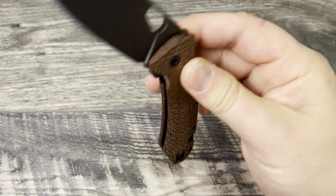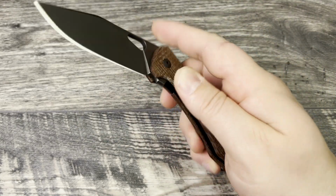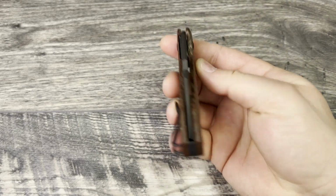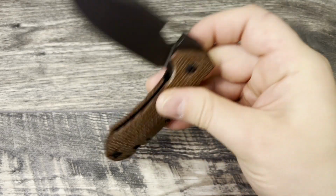Granted, you have to be not paying attention, I feel like, when you're holding or using a liner or a frame lock, for there to be any type of damage. Yeah, if you're trying to do this drop shot action, if you get cut, that's on us, for those of us that like to do it.